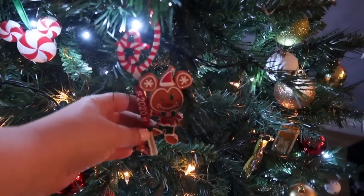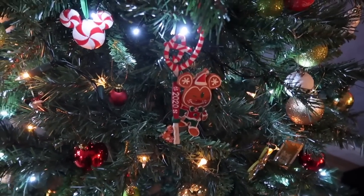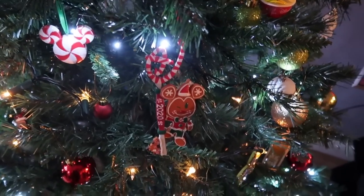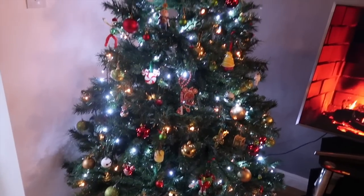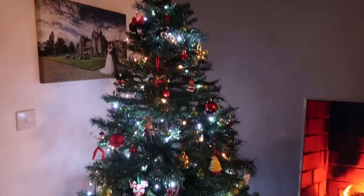And I know it's an odd year to have a dated ornament, but I weirdly felt the need to document 2020. Normally we buy an ornament in the parks, and of course we weren't able to go, so I thought that one was cool. But yeah, I'm pleased with how this has turned out. It's very, very cute. Despite being an old tree, like we said, we might replace it, but love it.